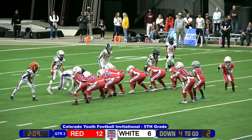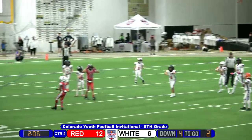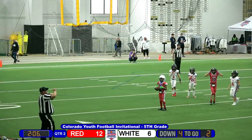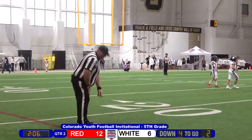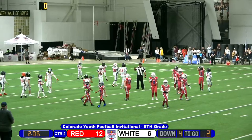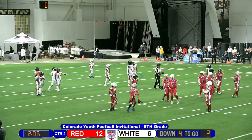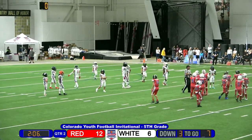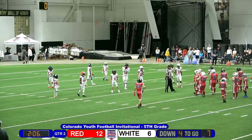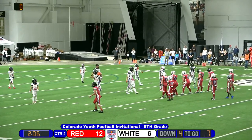4th and 2 after the timeout. Here's Bronner from the gun. Whistles before the snap, and we will have a false start on Red. So 4th and 7 now, and we'll see if that changes the thinking. It looked like they were going with the same play they scored on earlier, just a quick little side pass over to Cassidy. Yeah, I agree. They were going right back to that play, and unfortunately there's early movement up front.